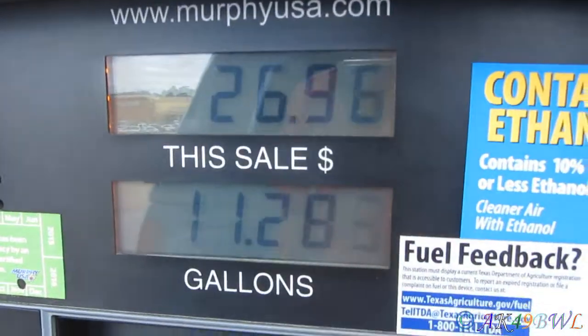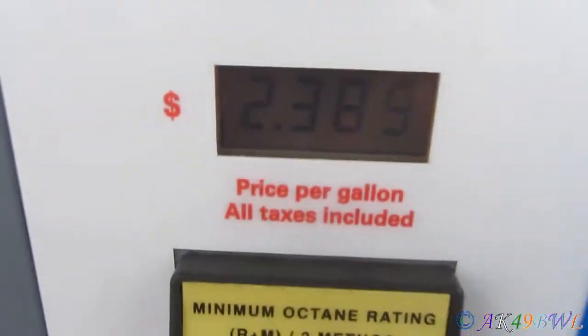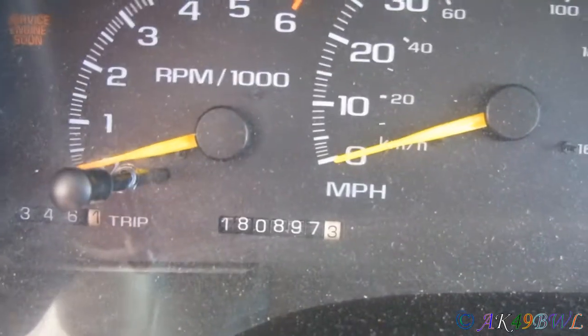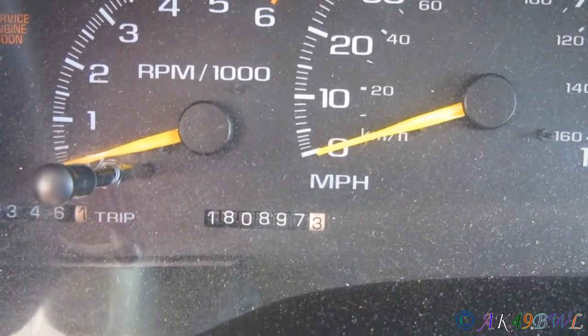Nest under there, buddy. Nope. Away. Away. Away. We're here getting fuel again. 238. The other numbers as they sit at this moment: 346 and 180. 897.3.